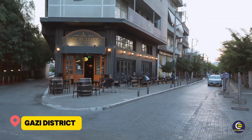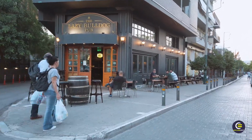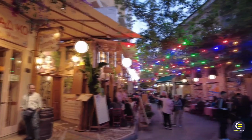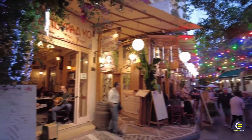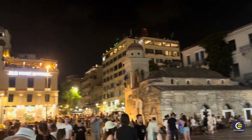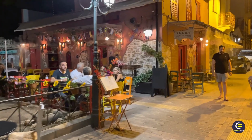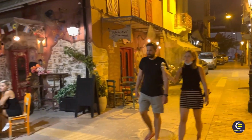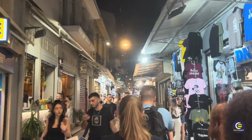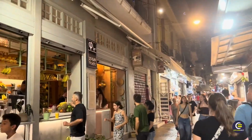If you're looking to experience Athens nightlife, head over to the Gazi district. Once an industrial area, it's now one of the trendiest spots in the city. Whether you're in the mood for a cool bar with outdoor seating, a lively restaurant, or a club, Gazi has something for everyone. The areas around Kerameikos Metro, along with the Kleisthenous, Gergithion, and Voutadon streets are always full of energy and excitement, making it a great place to spend the evening.